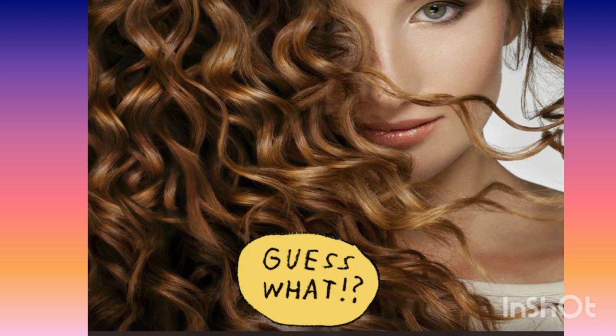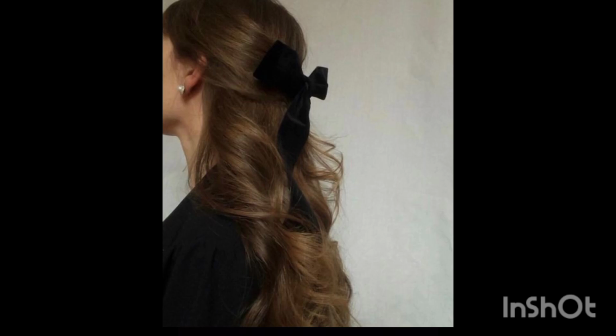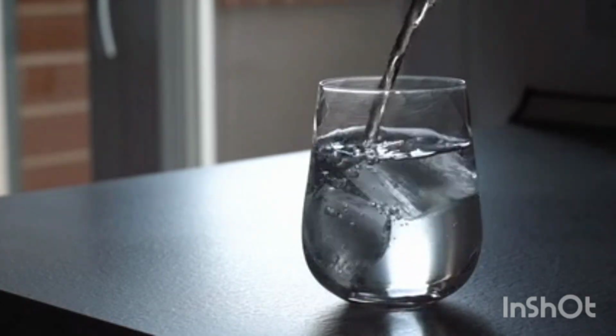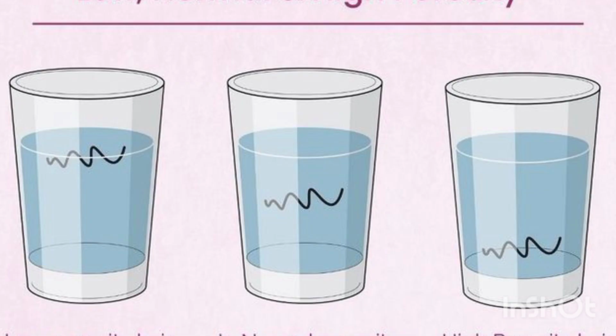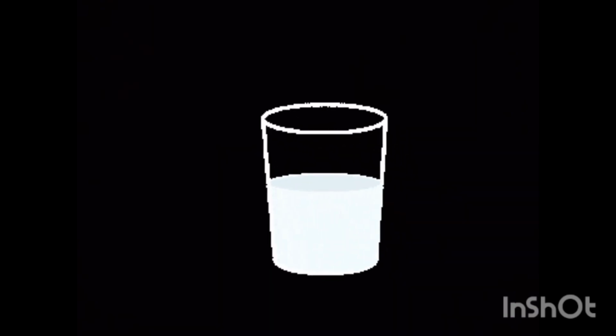Can you guess what it is? It's hair porosity. Believe me, once you know your hair's porosity, you will be a hair wizard. So let's dive right into it. To start, we need to figure out if your hair is low porosity, medium porosity or high porosity. So grab a strand of your beloved hair and drop it into the glass of water.